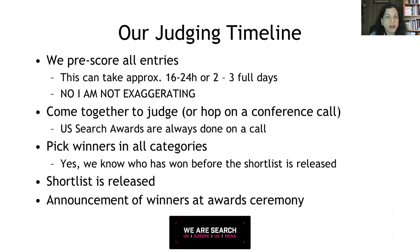Once the shortlist is created, the entire judging panel comes together, usually on a call for the US Search Awards, in person a lot of the time for the UK Search Awards, or people will join us by calls. And of course, for the MENA Search Awards, it's often a call, and for the EU Search Awards, a lot of us will get together in one place, but then there'll also be a lot of other people joining in on a call. So we all come together as a huge, complete judging panel to judge the shortlist.